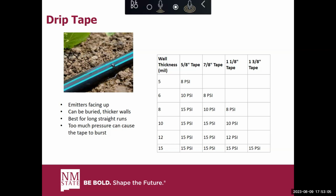Too much pressure can cause the tape to burst. I've seen this over and over again. We don't want to put too much PSI, or too much pounds per square inch, within the tape. So if you look here, here's a table of what kind of pressure it can take. With a 5 millimeter wall thickness, you can take about 8 PSI. And with a 6 millimeter, depending on the size of the tape, you can take between 10 and 8. So it really is all related.